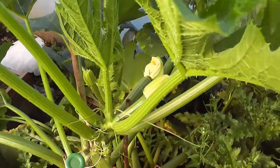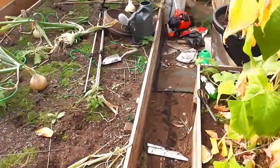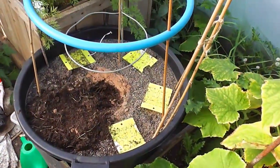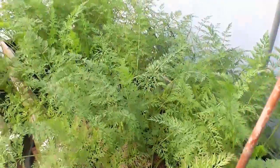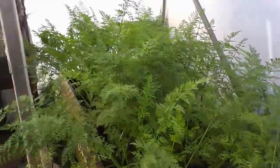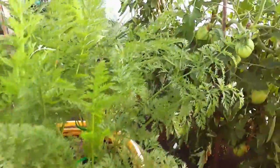Again, the courgettes getting taller and taller, still producing more courgettes. That's where the big onion was, so that's another depressing sight. That's gone. If you didn't see the video, I put a video up of me weighing it. So if you want to see what weight it got to, have a look for that one. Stump carrot's still doing well. Same as the long ones as normal, so I won't go through that again.